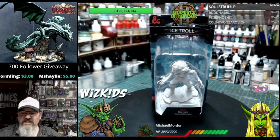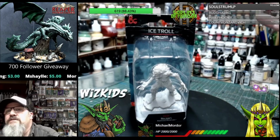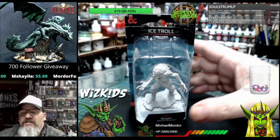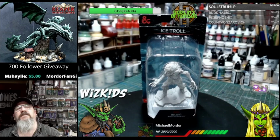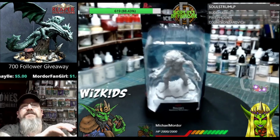Okay, so let's make a start with the miniatures. These are all the main ones. We're starting off with the Ice Troll. Let's see if I can get some better focus for you all.